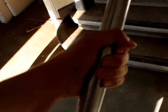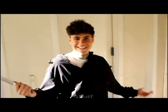We took some weapons. Yes. We took a wee butter knife. Okay, so we think someone may be upstairs, so we've taken precautions. Alex has his little bird knife.